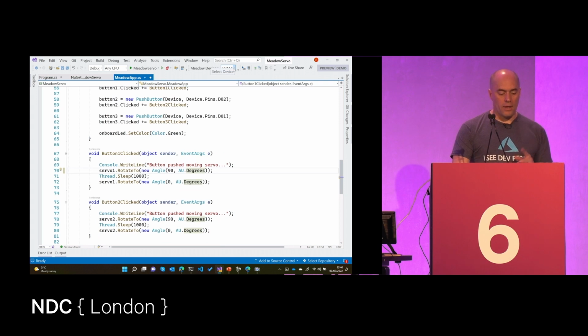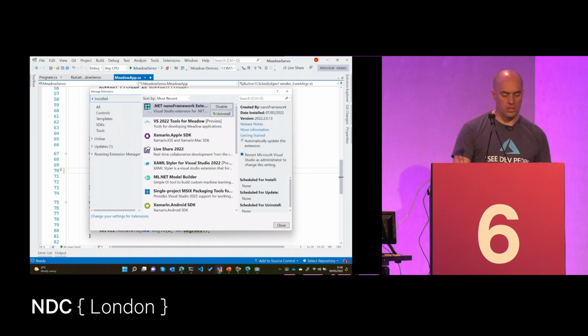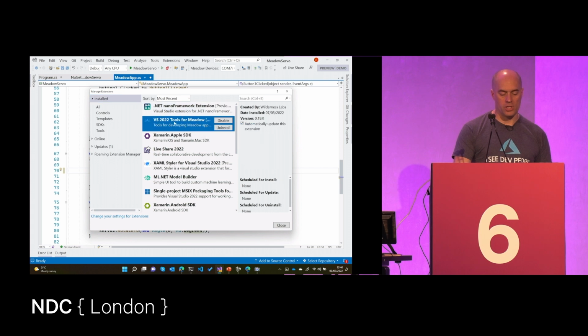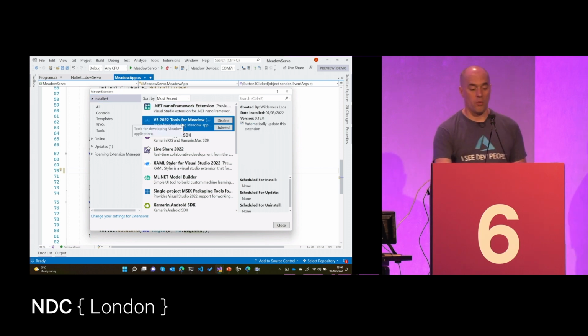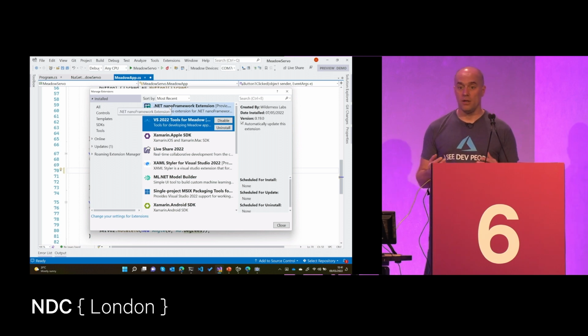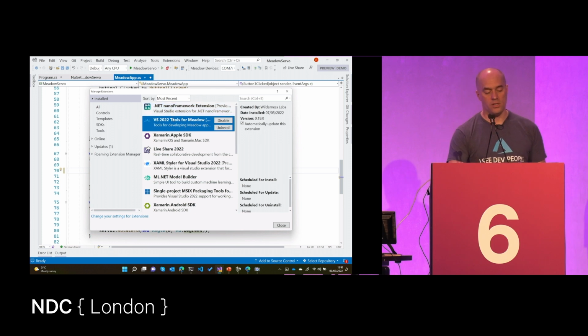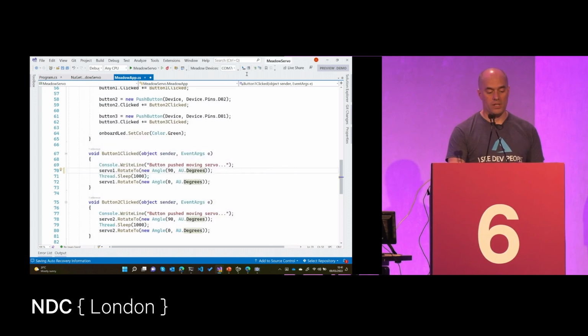So the other bit I forgot to mention earlier is we obviously want to install the extension. I just remembered that I should have mentioned this earlier. And installed, so you've got a Meadow extension just there. If you want to play with Nano Framework, they've got one as well. Their extension is in my mind better. It's more fully featured. This one is still being built up by the team. You install that, and then that gives you this Meadow devices.